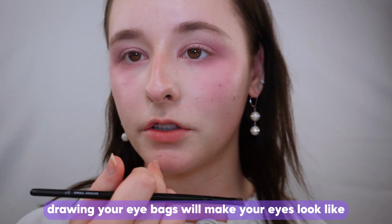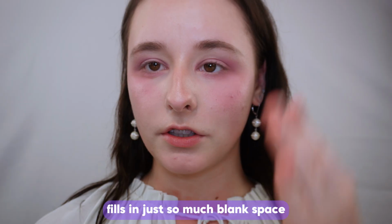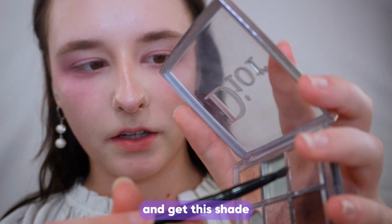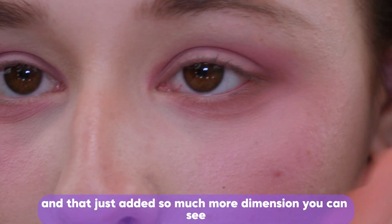Drawing your eye bags will make your eyes look like 40 times bigger, and it will make your eyes look more awake and alert. Just squint to see mine, and I'm just gonna do them right there. And I'm also doing it with this shade too. I'm just gonna draw it out. Fills in just so much blank space. And I'm gonna define this part of my eye a little bit and get this shade. And that just added so much more dimension, you can see.